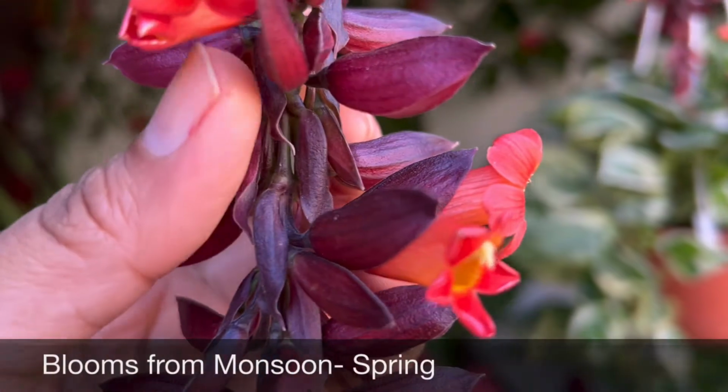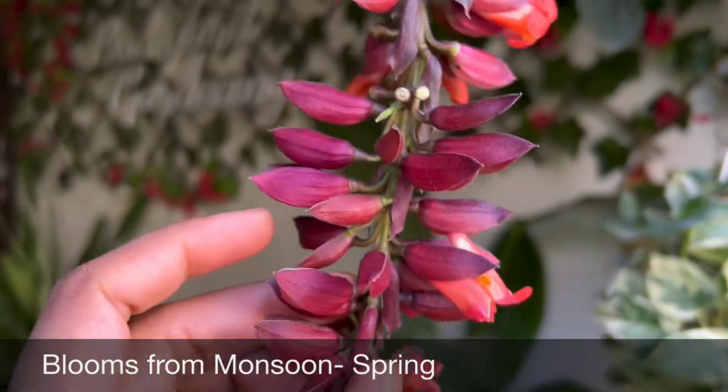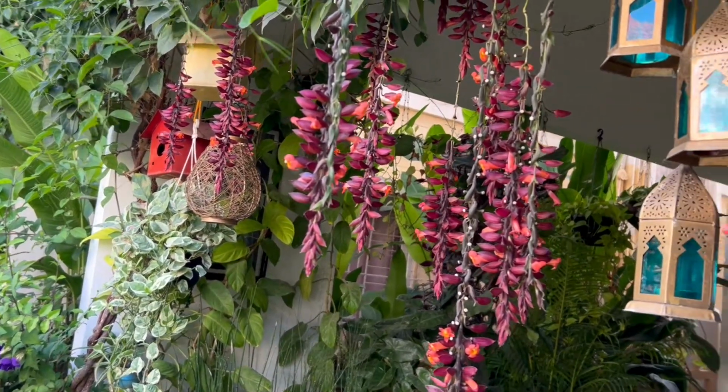It's an evergreen perennial flowering plant and it belongs to southern tropical India. If we talk about its flowering season, it blooms from monsoon till spring, and once the flower blooms, it remains on the plant for months.